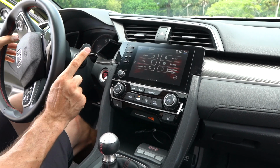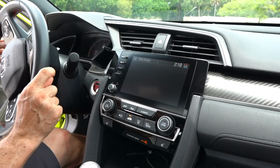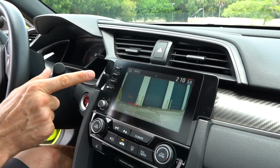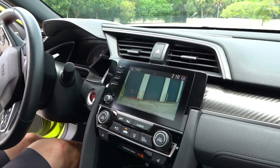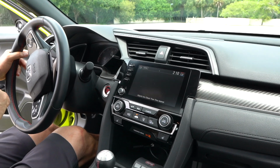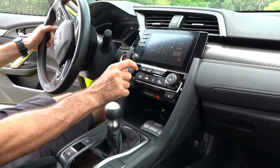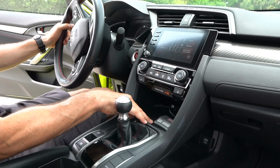Here, let me show you something. This has that lane watch, Honda lane watch. So when you turn on the right turn signal, we obviously have the door open, but that's gonna let you see into the next lane so you don't have to try to really reach across to get to that side mirror. You have your very simple AC controls, dual climate, which is really nice. You got a nice little cubby.